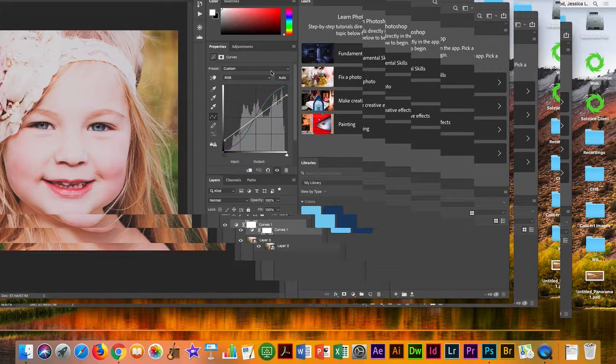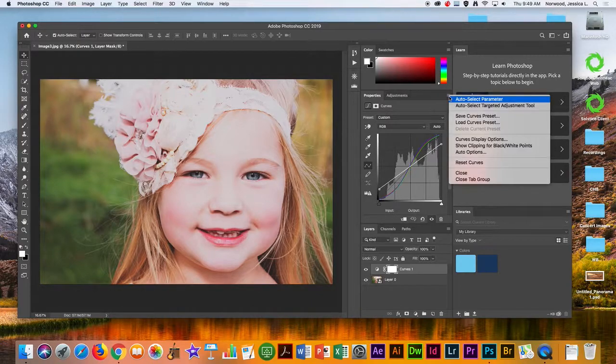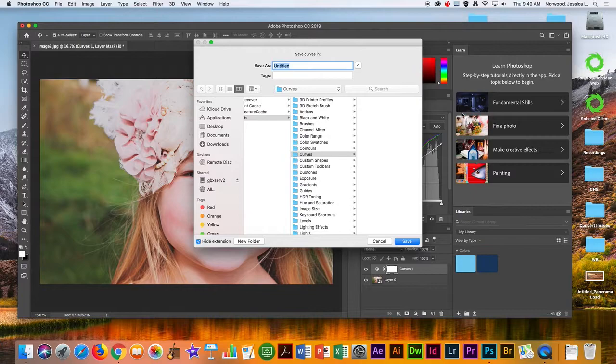So to save these presets, and you have to do this for an assignment, so I highly recommend you pay attention, because if you don't, I ain't repeating it. And I know you guys don't always watch these videos because they're so entertaining. Just like Robinson pointed out in Camera Raw, it's the same thing. There are these four little lines to the upper right of the Properties panel that if you drop down, you'll see it says Save Curves Preset. And then you can save it.